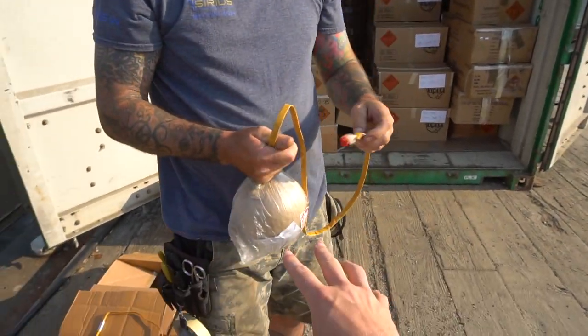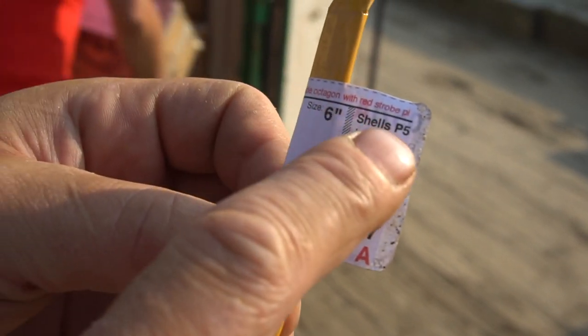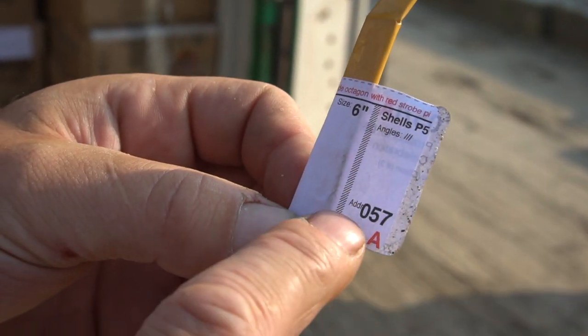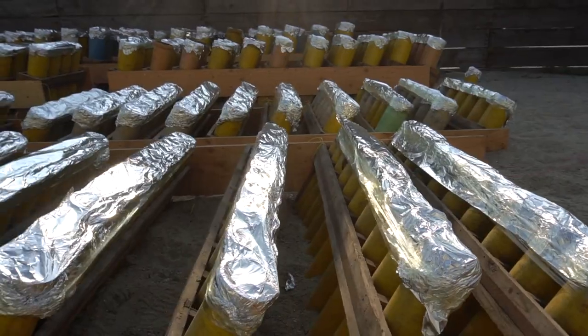So is this totally safe to handle like this? You don't have any fire on you? Nope. No, then we're good. When the designer designs the show, each bomb that goes up is going to have a specific time that it's going up. In this particular case, it's a 6-inch shell for post 5, and it's line 57 in A. So each one of these bombs, everything has an actual address. The computer knows that at a certain time it's going to fire this one.